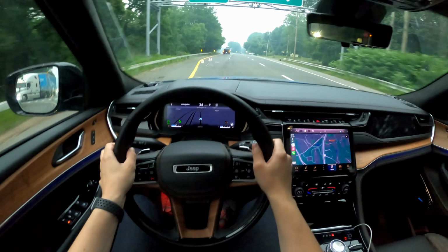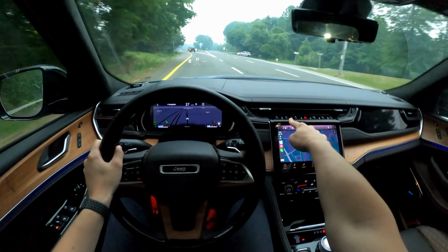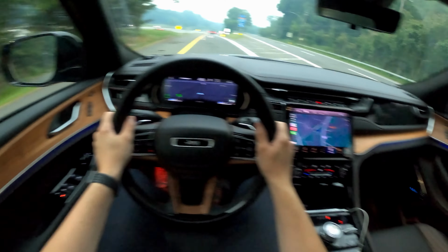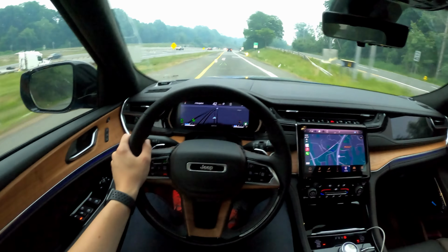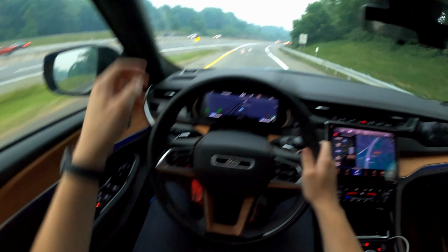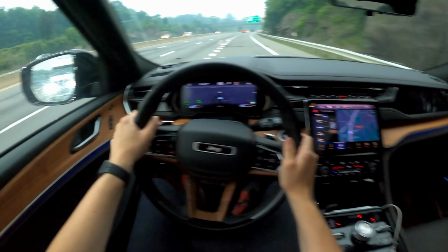It's merging onto the highway here, and you have quick access buttons for your automatic stop start, lane departure warning, and some traction control buttons as well. And I love the ambient lighting in here, and this interior space is just absolutely gorgeous. And on the highway, pop on a massage, turn on all that cruise control stuff, and you'll be set for a long road trip.